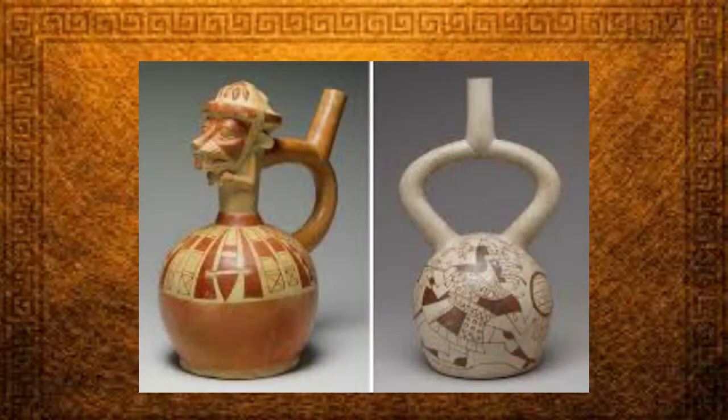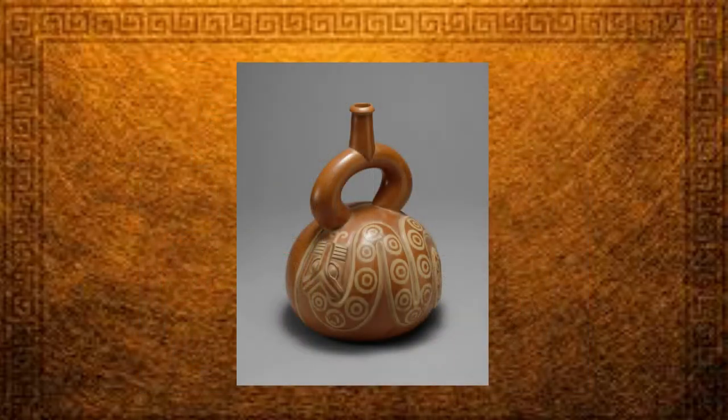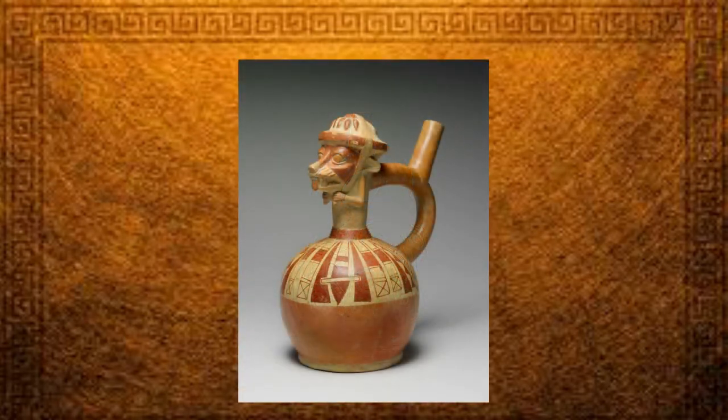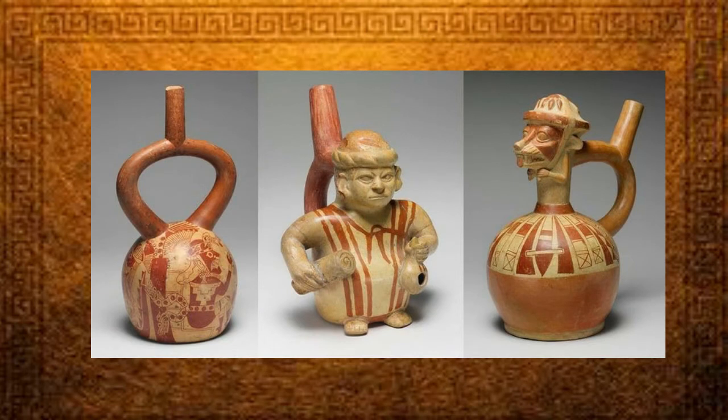These can show everything from animals, to gods, to portraits of individual humans. Sometimes what the humans are doing is revealing in many ways. Over 500 pots have been found that show humans engaging in sexual activities. Some of the pots show men with large penises, which are fairly common in art from the ancient world, but there are also representations of women with gaping vaginas.